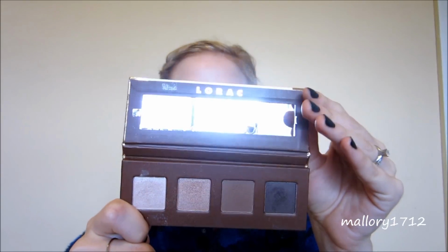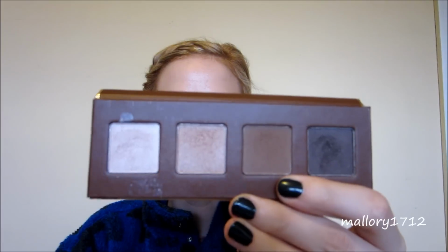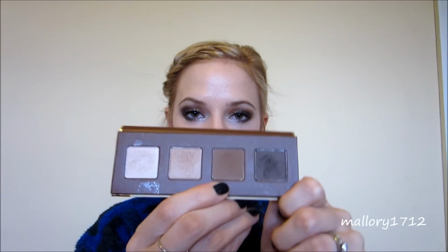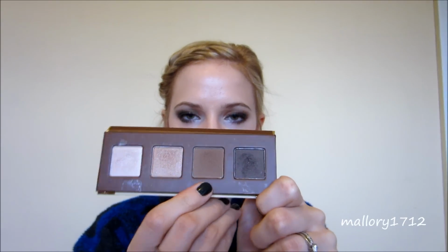This one is the vanilla, Ooh La La Vanilla, and look at that. These colors are so beautiful. And I just love how easy this is. This is the only matte color, this kind of neutral brown right here. This is the only matte color in this whole thing.